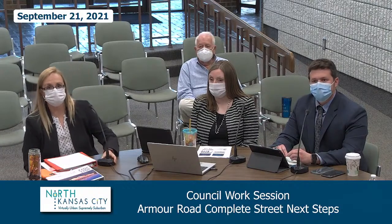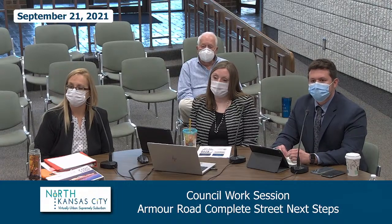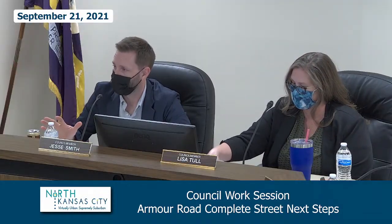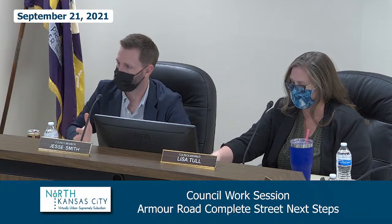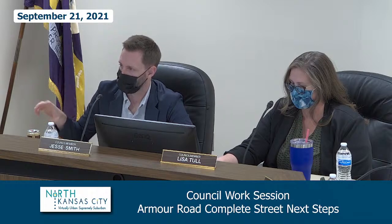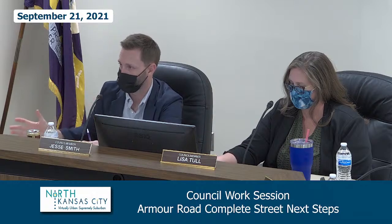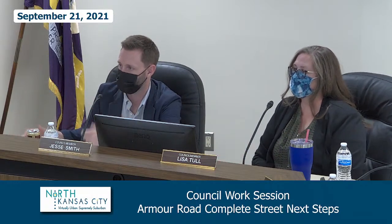All right, going around this way, Councilmember Smith: So you mentioned the downtown area as phase 5, but we're looking at consolidating phases 1 through 4. How does that play in with Confluence and what we're doing with the downtown refresh? Is it completely separate, or what's going on with that?